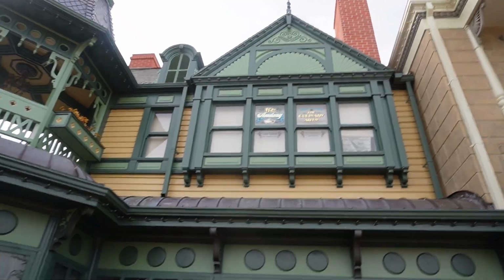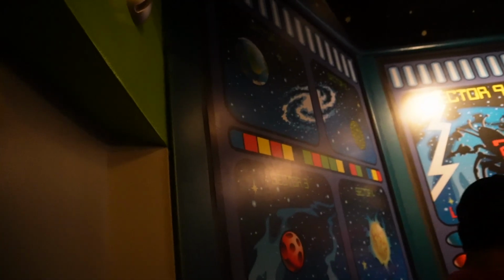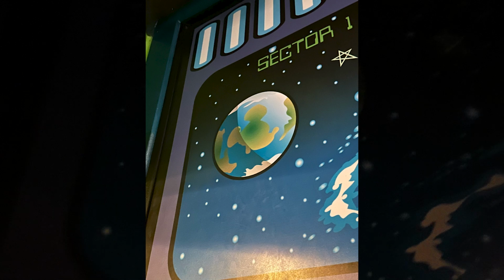In the windows, they're saying that Buzz is only 15 minutes long, so we're going to try it out. Now, I know I said we were doing hidden things not on rides, but I only have a few in this ride. Here in this queue, there's a Hidden Mickey in this planet Earth at the very top of this mural. You have to look a little hard because this queue is very dark, but it is there and it's quite cute.